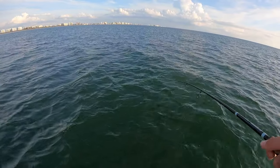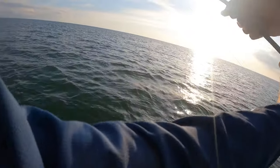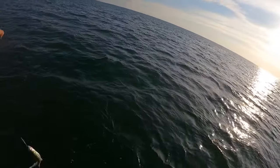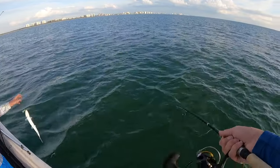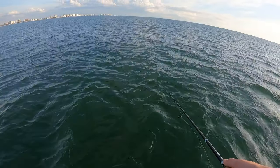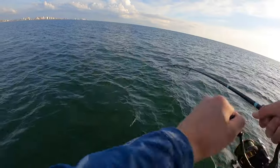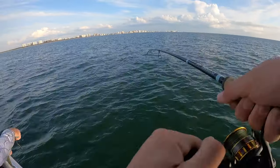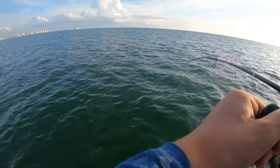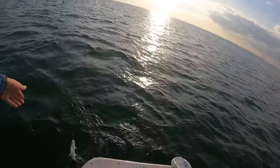Oh, I got a fish on here. Dude, these ladyfish are insane. Oh my gosh. Gosh, that's crazy, dude. That might be a ladyfish, but he's not coming up. Like a ladyfish. Yeah, that's a ladyfish. Oh my gosh.